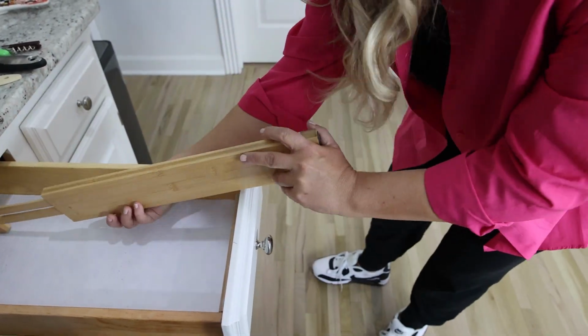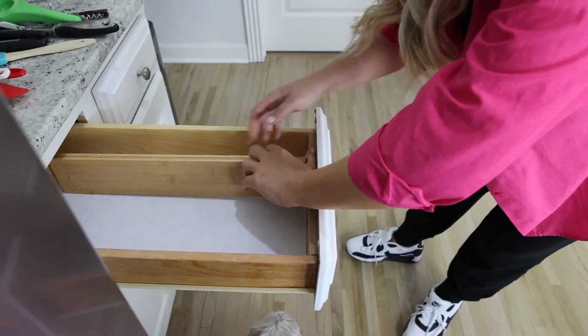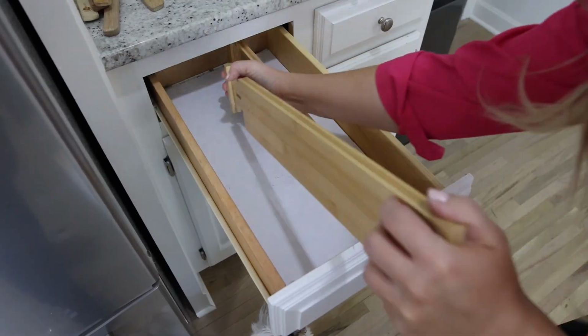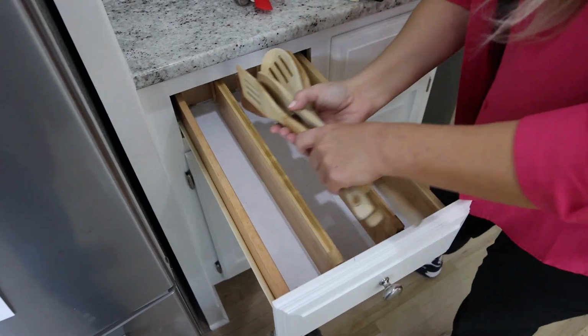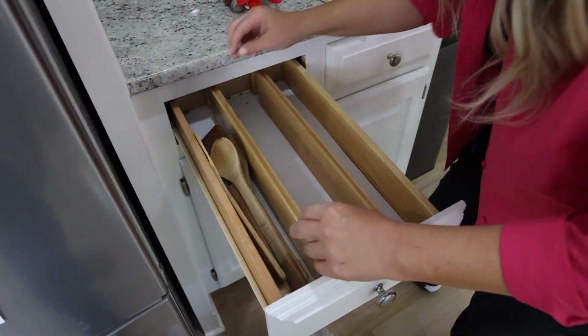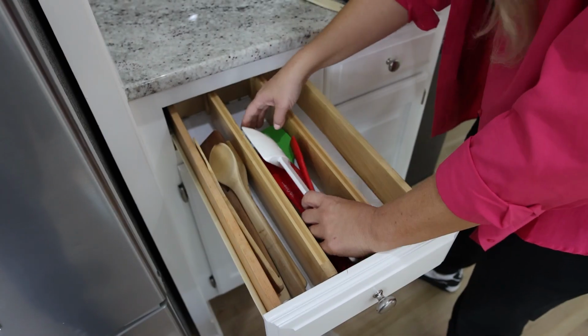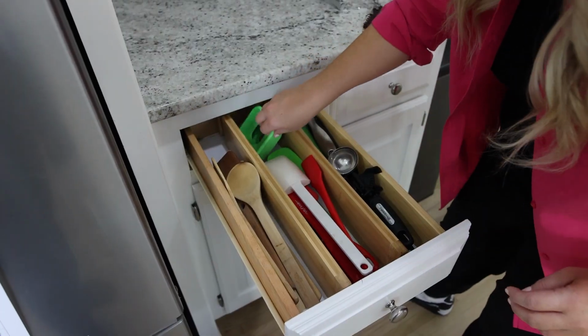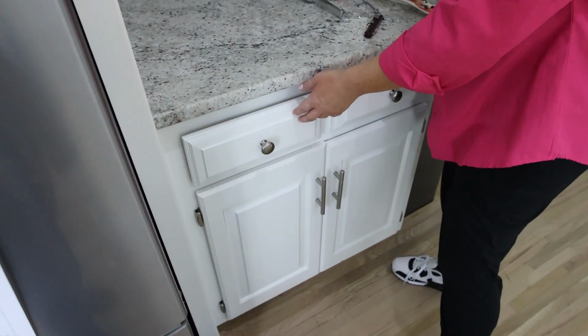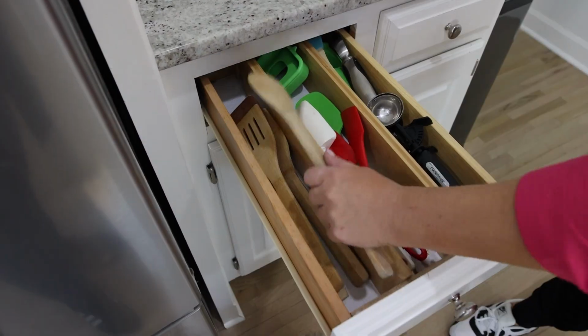So I put the 2 dividers in my tiny little spatula drawer and they're a little tricky to get in there, but once they're in there, they're gonna be staying in place. And then I just went through, sorted out my utensils. So I have my wooden spoons in one area, the spatulas, and then kind of more of my random stuff on the right side. But I love how this divides everything up and it's gonna make it so much easier moving forward.